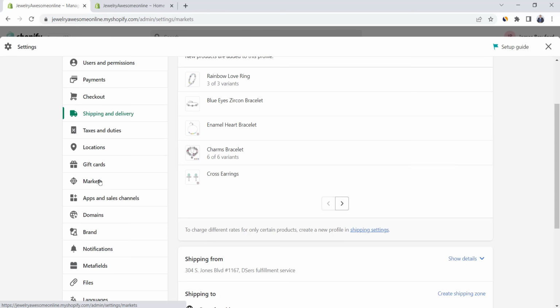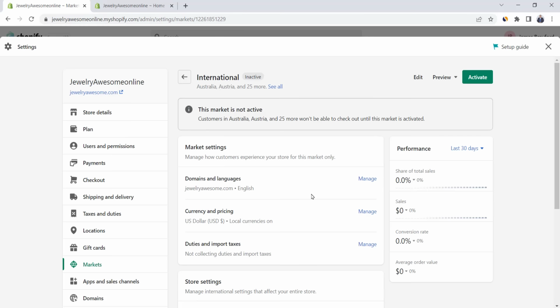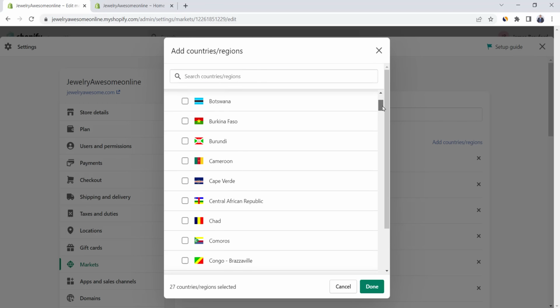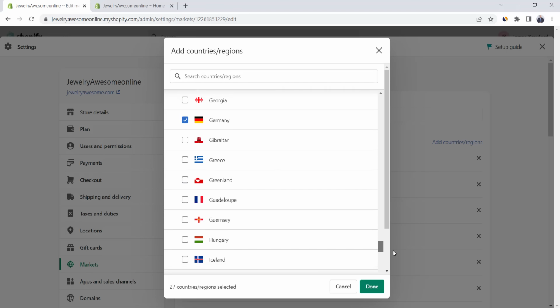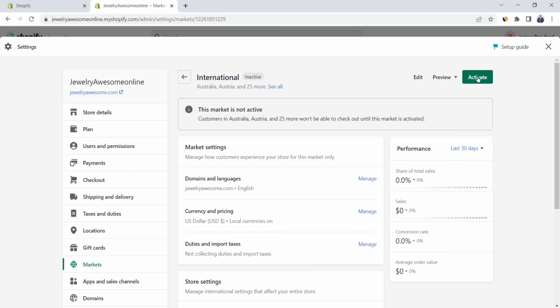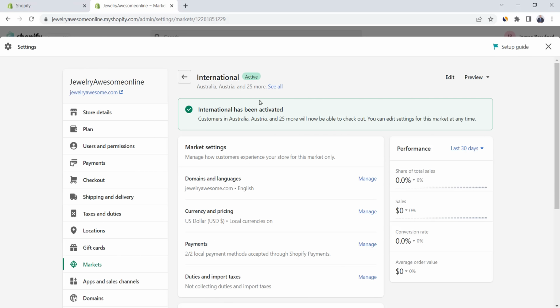Click on Save. Next step is to click on Markets right here. Under Other Markets, click on Manage. Click on Edit up here. Click on Add Countries Regions, and here you can select to which countries you want to sell. You can choose specific country or continent. I highly advise you to select Europe, US, Australia, and Canada. Click on Done. Go back. And click on Activate. And by this, international sales has been activated.